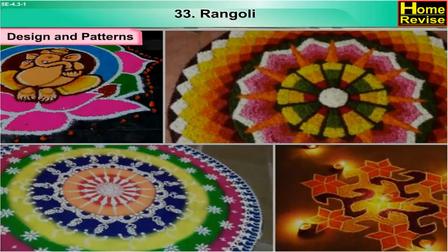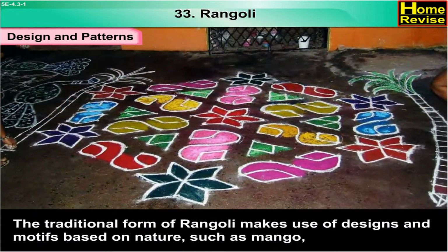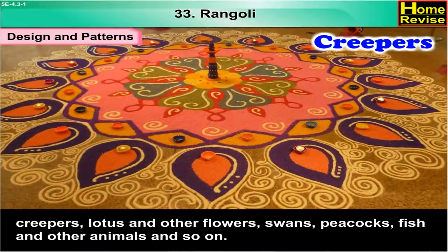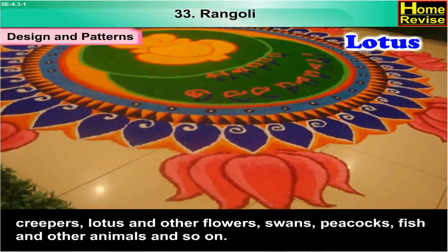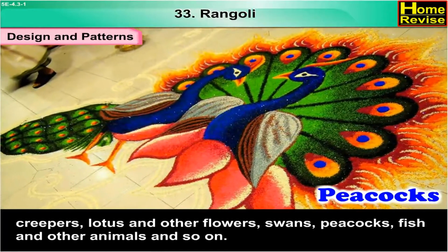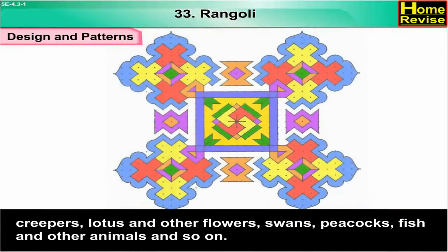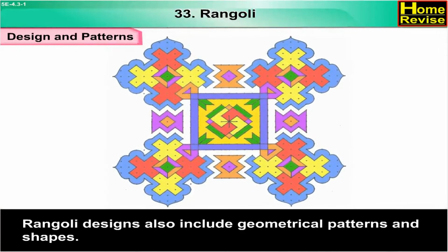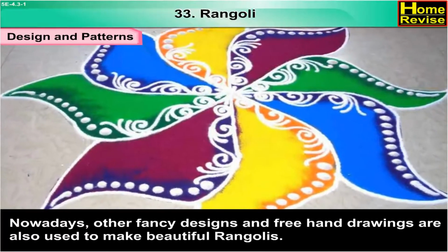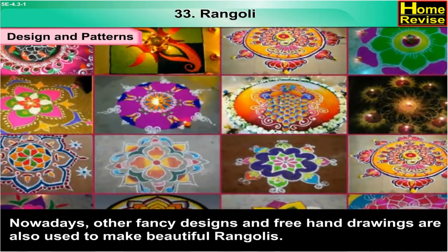Design and patterns. The traditional form of Rangoli makes use of designs and motifs based on nature such as mango, creepers, lotus, and other flowers, swans, peacocks, fish, and other animals, and so on. Rangoli designs also include geometrical patterns and shapes. Nowadays, other fancy designs and freehand drawings are also used to make beautiful Rangolis.